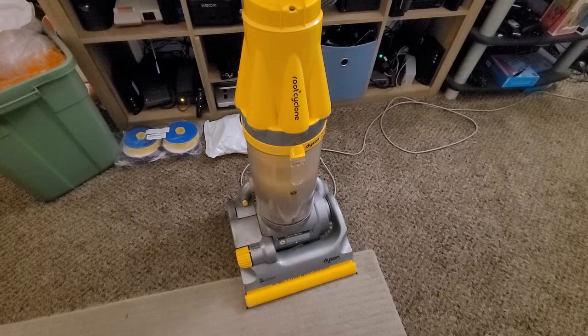But for now, we're focusing on the DC07, as it is the first machine to show up here in the US. And this review is very fitting, because these machines, in October of this year, will turn 21 years old, at least for the earliest ones here in the States, as this machine hit US shores in October of 2002.